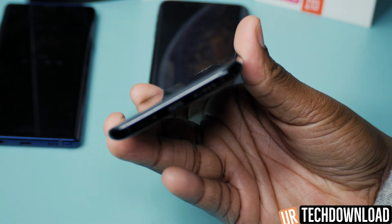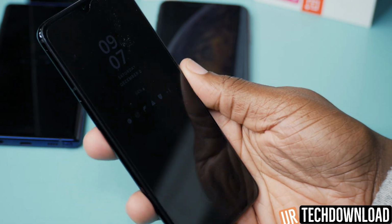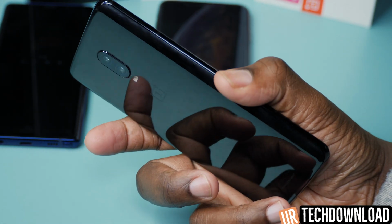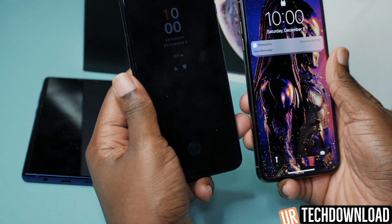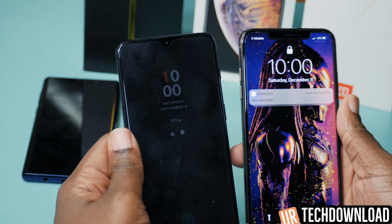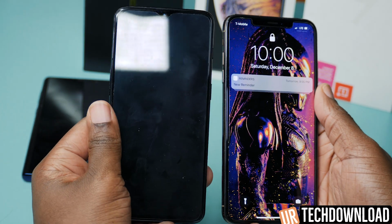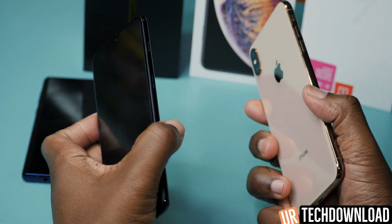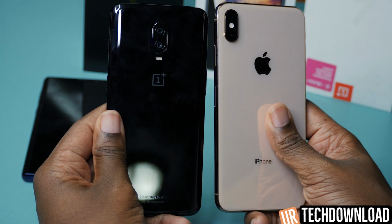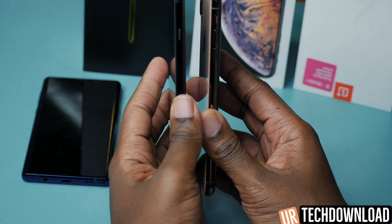So the OnePlus 6T has a glass front and a glass back with an aluminum frame. The screen size is about 6.41 inches. So it's a little bit bigger than the Note 9, a little bit smaller than the iPhone XS Max. Now this one definitely has the lowest resolution of the three. This one is 1080 by 2340, but the screen to body ratio is higher than the others.